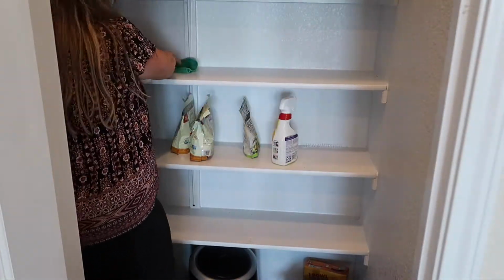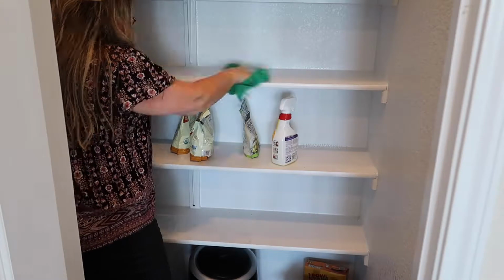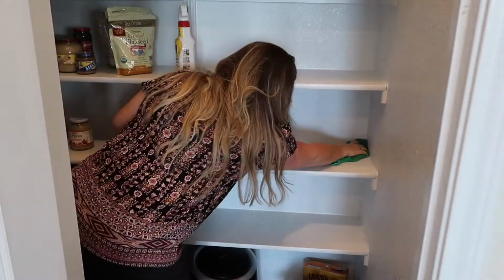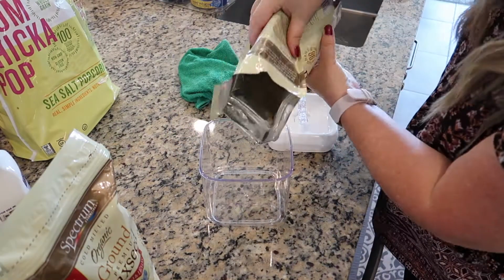Now I'm going to wipe down all the shelves before I bring in the baskets and the containers. I'm not really changing or rearranging much in the pantry because the system that I set up for myself in that pantry video worked very well for me.